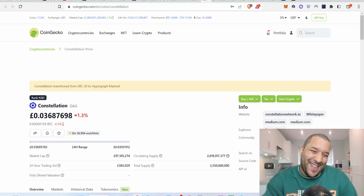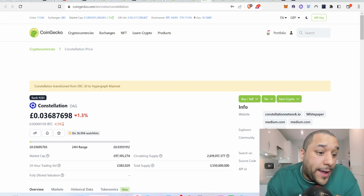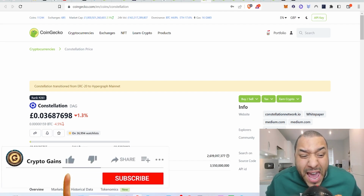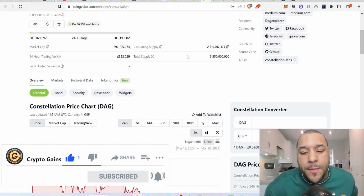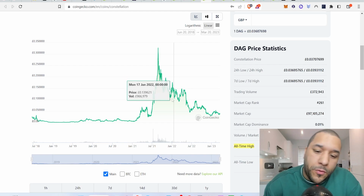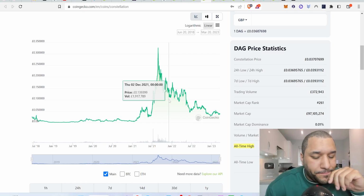Next coin. Okay, so next coin. I can't help it. Constellation DAG. I remember buying this at 30 pence a piece. No, maybe not, 14 pence. I was buying Constellation DAG about 14 pence a piece because I wanted to grab a DAG node back then. Let me find 14 pence. 17 pence, back there, a bit lower. 30. I was buying it about here, more a bit further back. Maybe here. About 14 pence a piece.